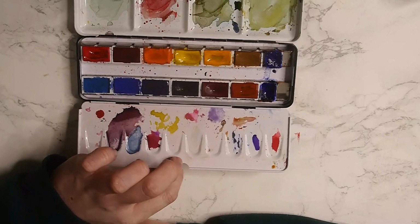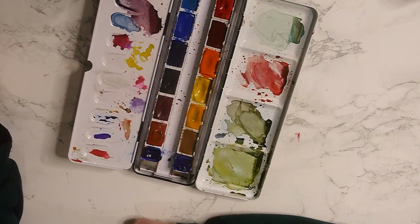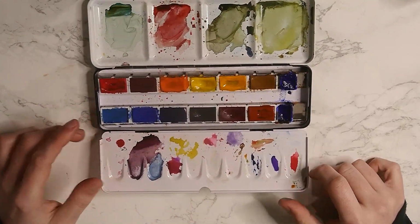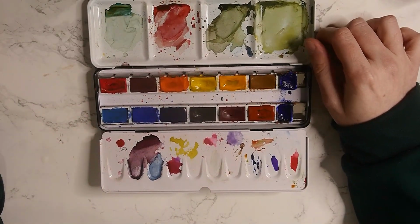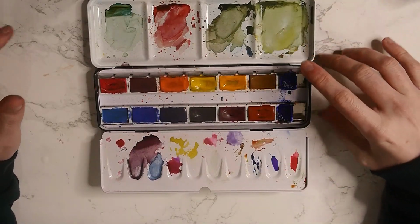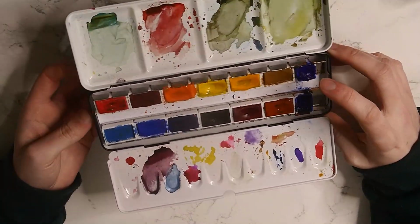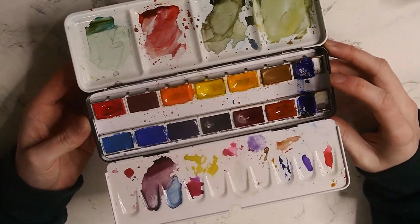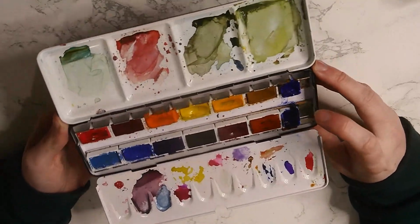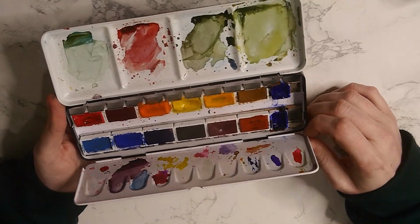So they are paints from the Jackson's line, which people often say is also the same place that Sennelier make their paints. So they are supposed to be Sennelier copycats. And these are really nice paints. I love the Jackson's colours so much. If you do see them anywhere, make sure you grab them because they're really cool and I really like using them. And these are £4. I much prefer £4 to £50, even though most of my collection is £50. But these are great paints.